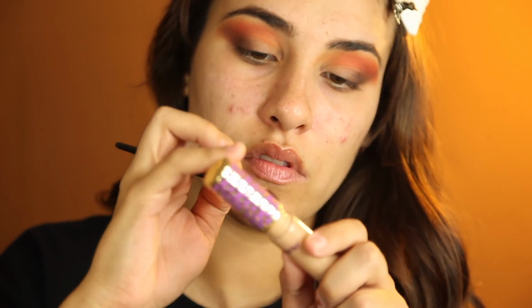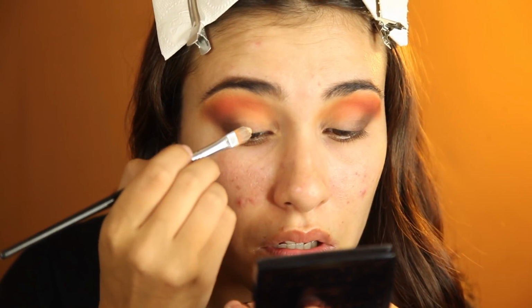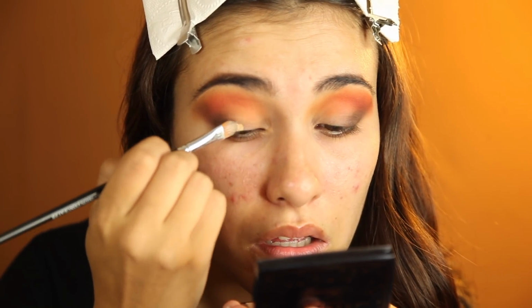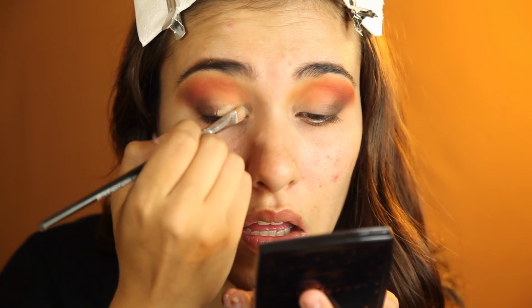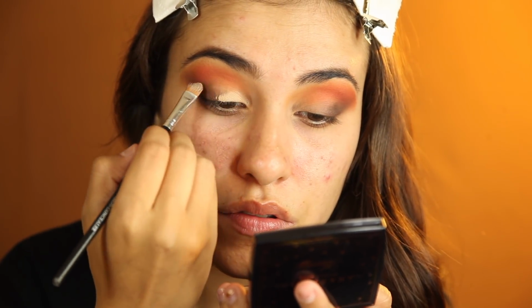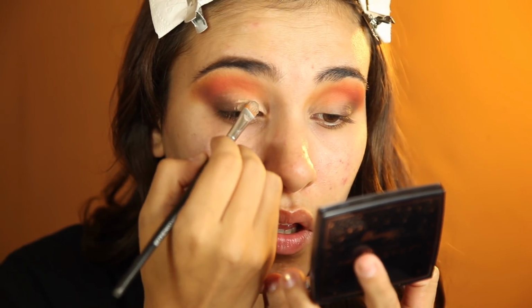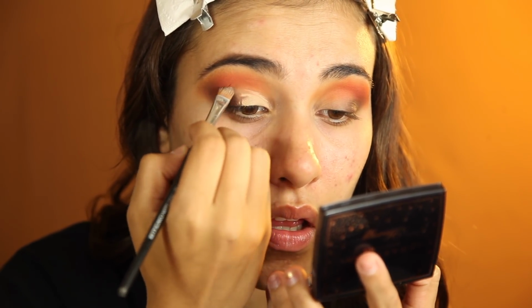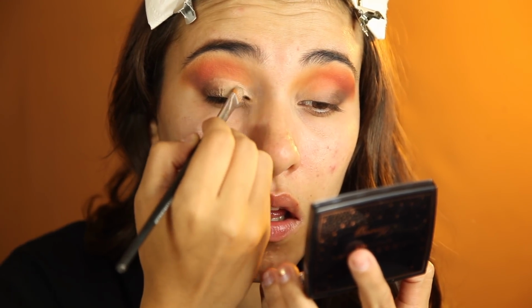So we're not done blending at all, but for right now, I'm gonna start carving out the cut crease. And I wasn't sure about a cut crease, but I'm using my Shape Tape. I'm just gonna cut the crease a little bit, only half of the eyelid. Because I didn't want it to be super dramatic. I wanted it to be a subtle cut crease. And I'm using that same precision concealer brush that doesn't have a name.